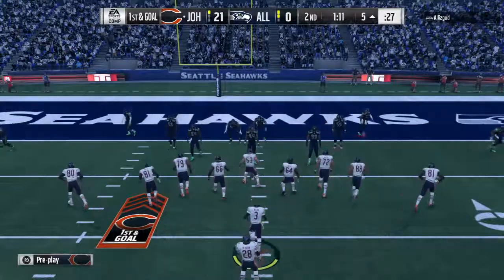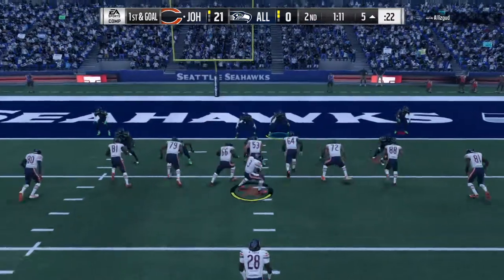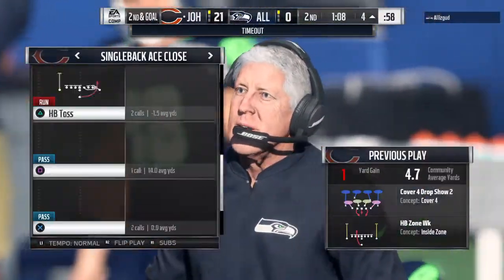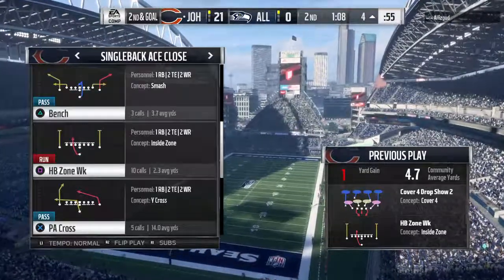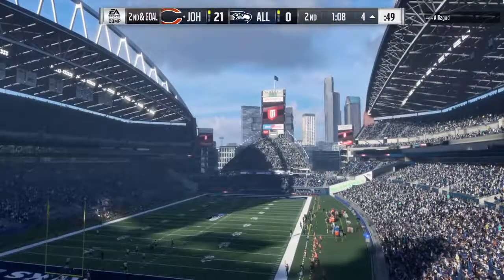Defense showing blitz. First and goal. Defense with their backs against the wall. And the hole closes quickly here. He can fight only to about the 4. And now the Seahawks are going to call another timeout. So that means they're down to 1 remaining here as we head toward halftime.